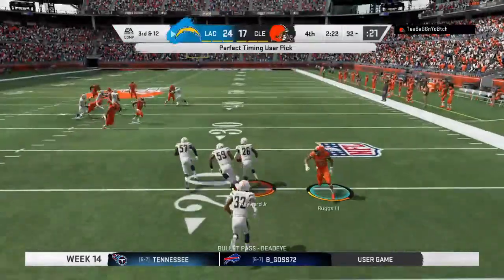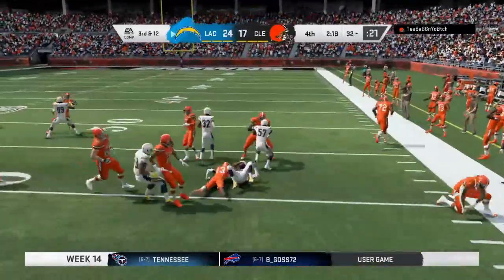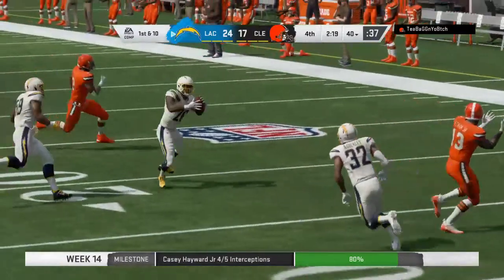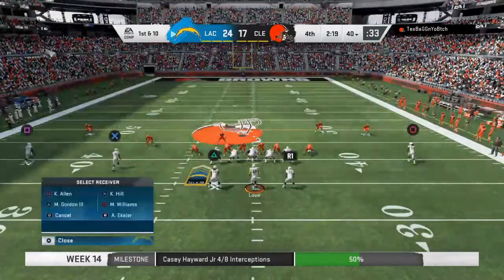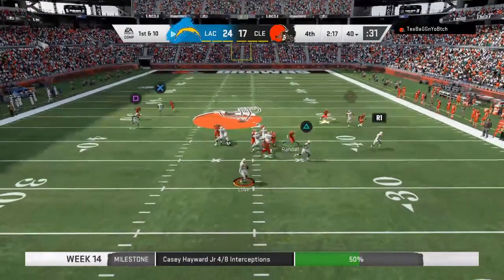And a crusher there as it's intercepted. Picked off by Casey Hayward. And a very good return as he'll take it all the way up to the 40-yard line. You're looking there at a defensive back who's maybe a step slower than he was when he came into the league a decade ago. I know I questioned his speed coming into the game, but what he's lost in speed, he's more than made up for it with intellect.